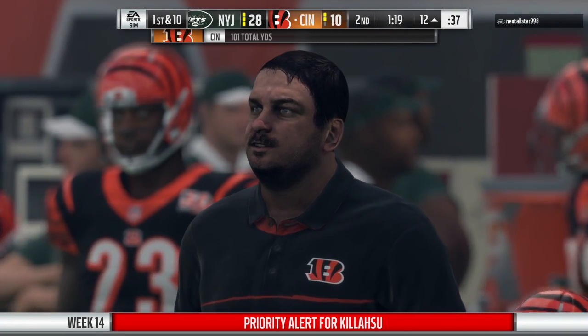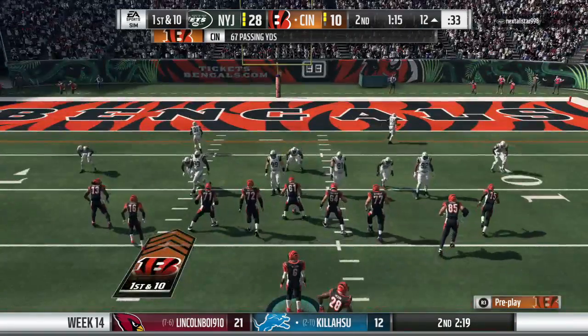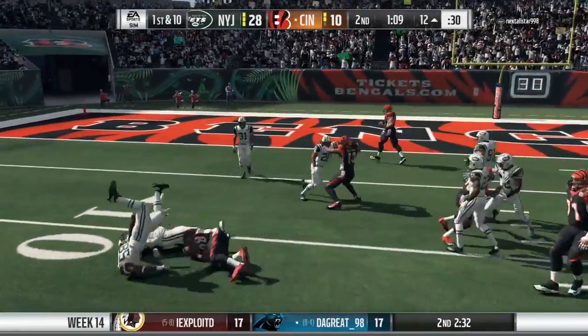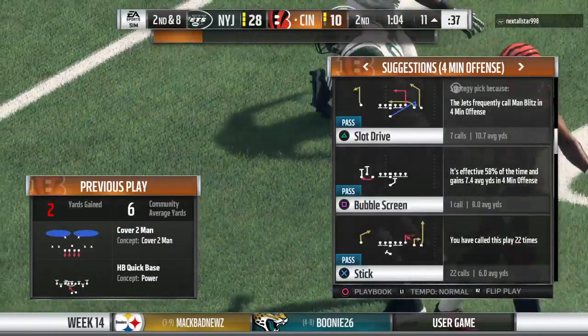Tremendous blocking by the interior of the offensive line. They didn't just gash him there. They blasted a gaping hole for him to gallop through. I think if he comes back to the huddle, he better be giving them a whole lot of credit and thanking them for that much space to rumble. They'll run here with Mixon. And he'll be taken down here at about the 11. Give him a couple on the carry there.